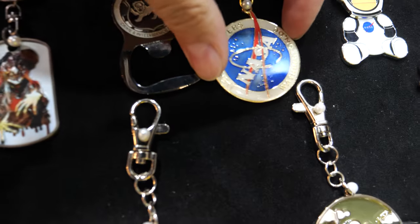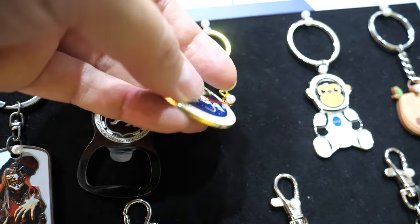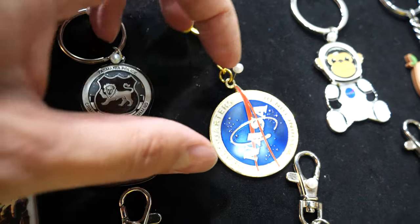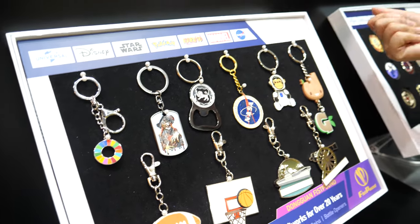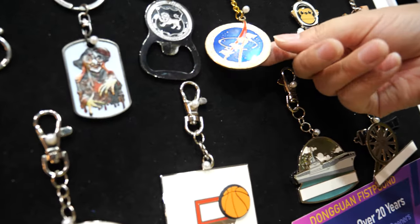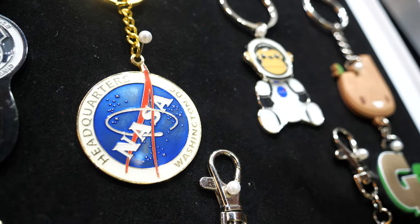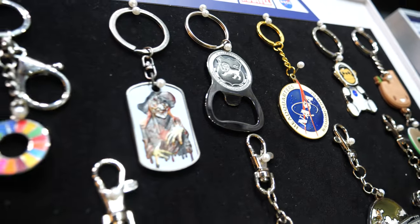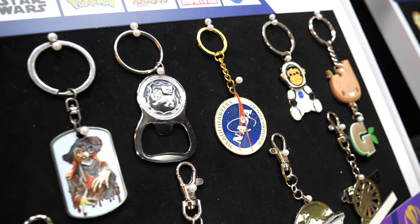Or plating. You do this NASA key ring. Yes, and what can be the price? You want to say or no? No, because the price depends on the design. And then this one, maybe I guess 1.2 US dollars. Around. Yeah, around.